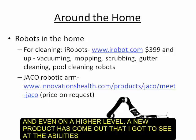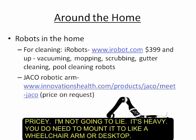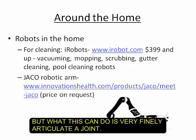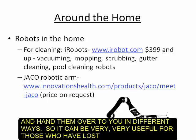And on an even higher level, a new product has come out that I got to see at the Abilities Expo that was here in San Jose this last year, called the Jaco Robotic Arm. It's pricey, I'm not going to lie. It's heavy. You do need to mount it to like a wheelchair arm or a desktop. But what this can do, it's very finely articulated joints. It can get you a cup of water. It can put food up to your mouth. It can pick up small items and hand them over to you in different ways.